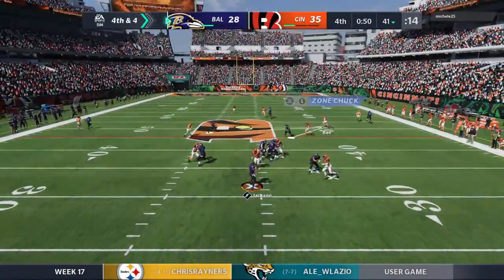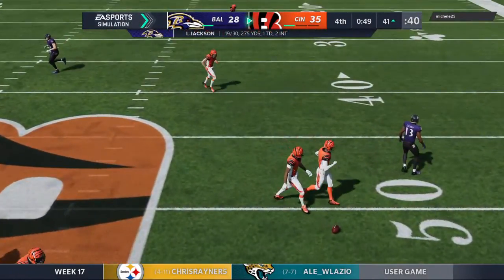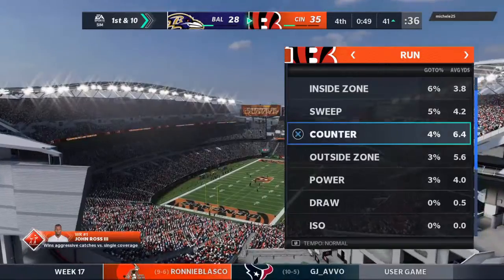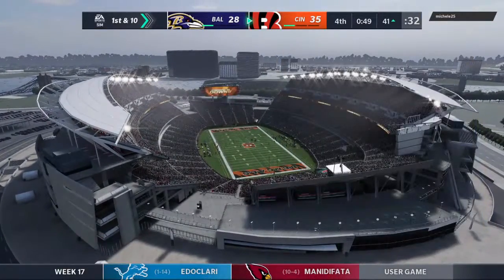They're going on 4th down. It's Jackson. And no, it's incomplete. They had to go for it with such little time remaining. And that'll be just about all she wrote for this one. Turnover on downs.